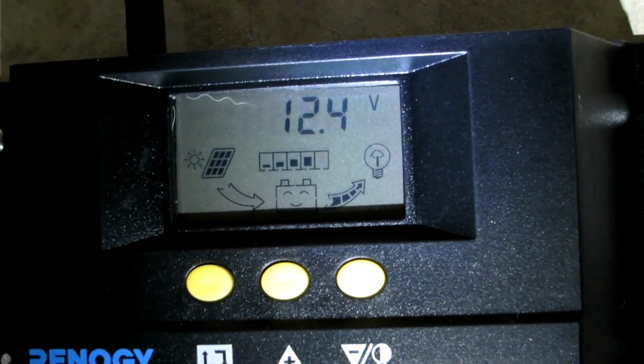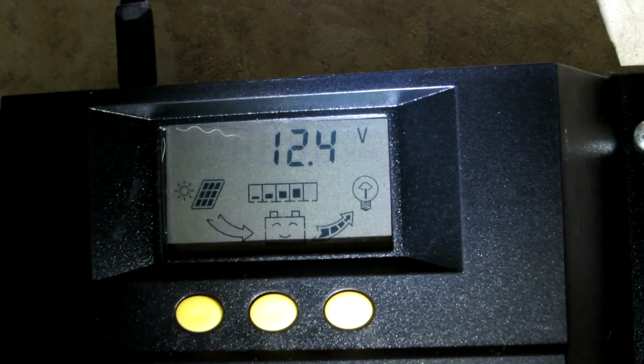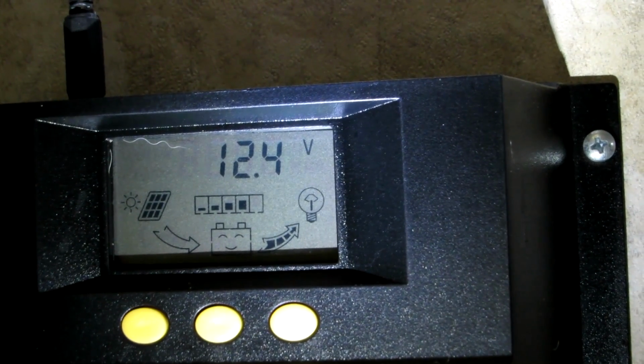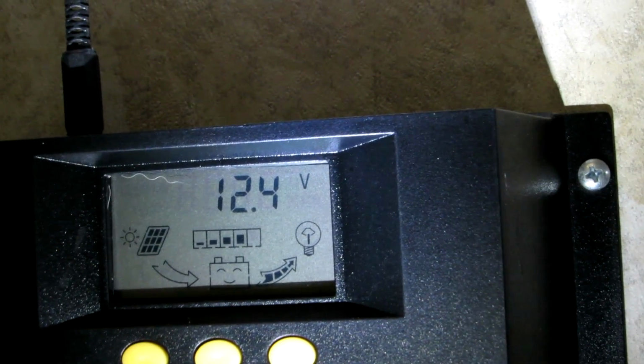Checking the battery. It's 6:30 in the morning. Just from the nighttime use, it's down to 12.4. I think the battery's probably on its last legs. It's 3 years old from when I got the trailer. So this is its third year, and I think it's had a rough life.